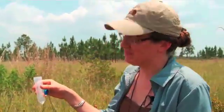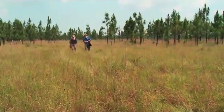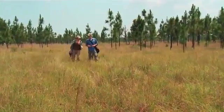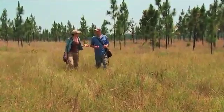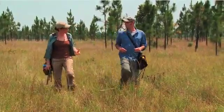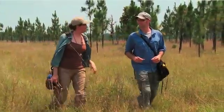That's insane. Maggie, thanks so much for meeting us out here. My pleasure. Talking to us about these pitcher plants. What are you going to do next with these things? Well, I'm looking at the microbial communities in another species of pitcher plant and seeing whether or not those microbial communities are necessary for plant carnivory. Cool.